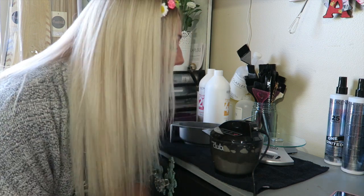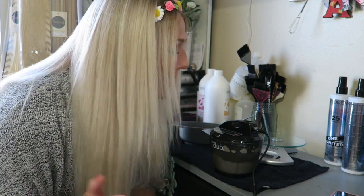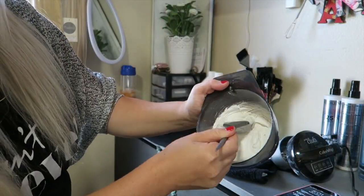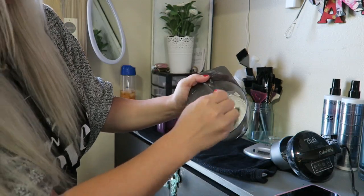So the consistency that I want with this is going to be pretty pasty because I really don't want the hair to move as I'm highlighting her hair. And I will be adding Olaplex in this, you guys, because just in case if I ever have to overlap the hair, her hair will be protected and her hair will not lack integrity when I'm going over and overlapping the hair. So here's the consistency, and honestly, it's absolutely delicious.